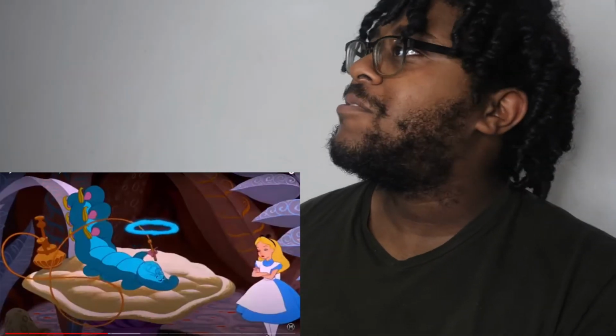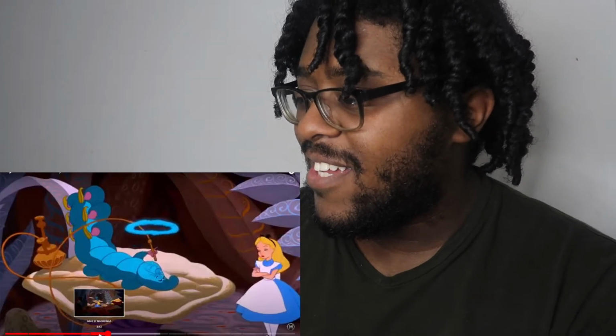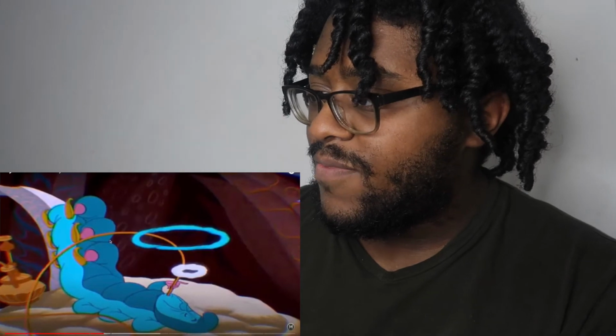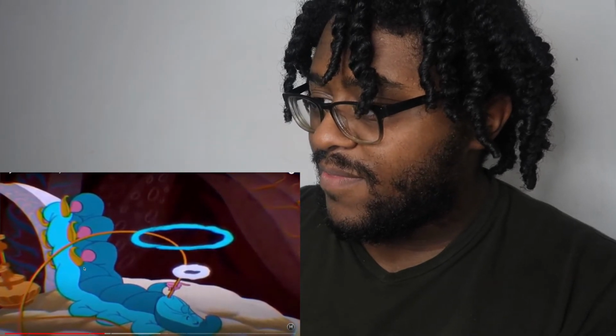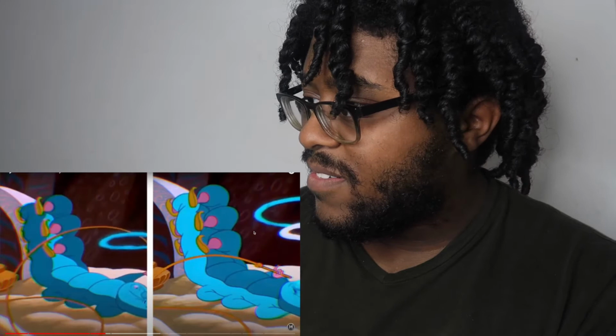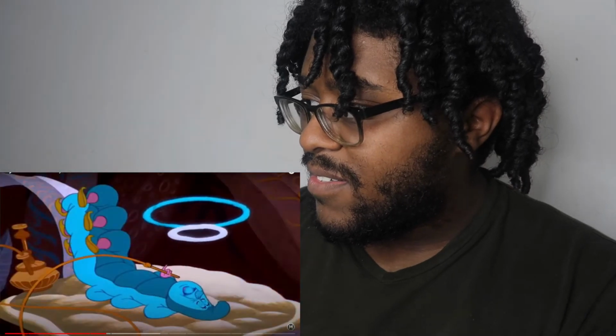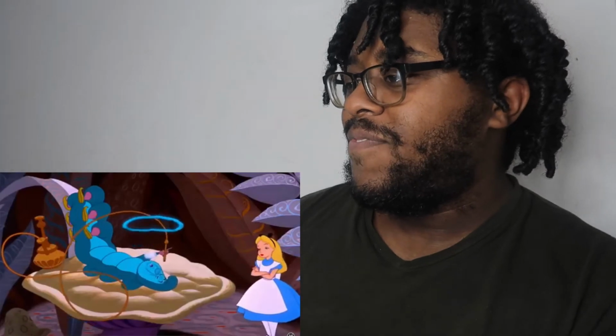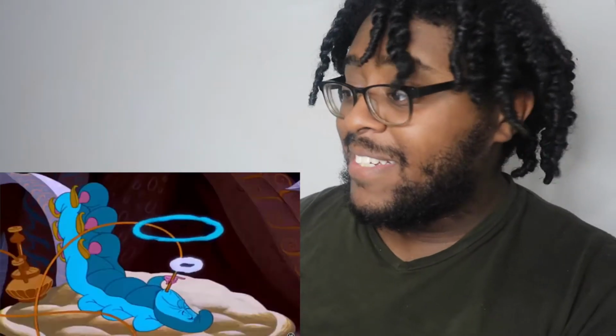Why have I not noticed that? Wow. Because that's, like, as clear as day. Look at that. Change colors. You think that he just moved, but no. The character remained in the same position, but the animators mistakenly painted the wrong zone. I did not notice that. Is your mind being blown like mine is? Like, this is crazy. Some sort of magic caterpillar power.